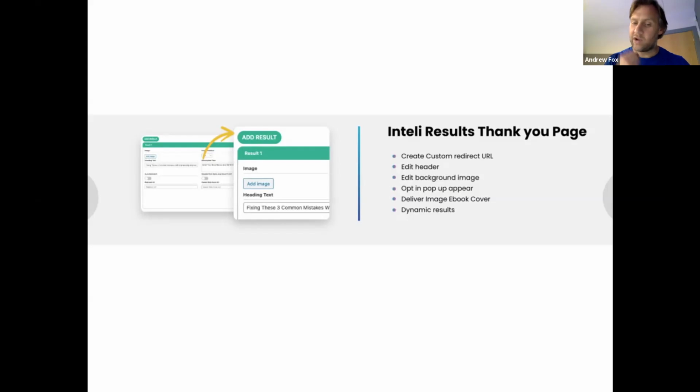Yeah, and again, we can do stuff like have the result appear on a static page, or have a pop-up box appear. As you know, it's super optimized for mobile, which is very important. You can have a dynamic ebook cover as well. So depending on how they answer, you can map out every single outcome, which I think is super important.